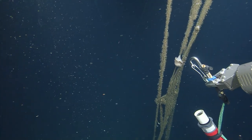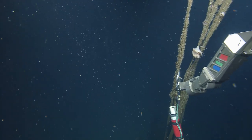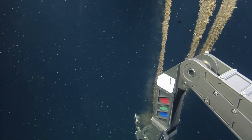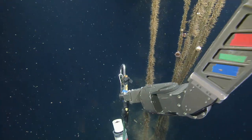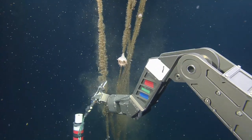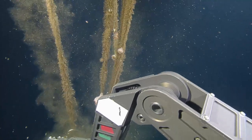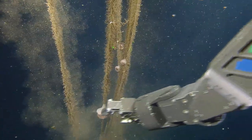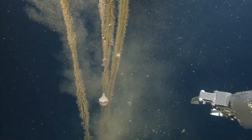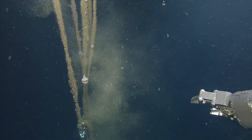Can I go there? Yep. Coming in. Does it go along the spreader or does it have to go along the cable? No, on the cable. Oh, okay. Miss. You're okay. There we go. Got it. You sure? Yep. Backing out. Come on. Halted. Looks good.